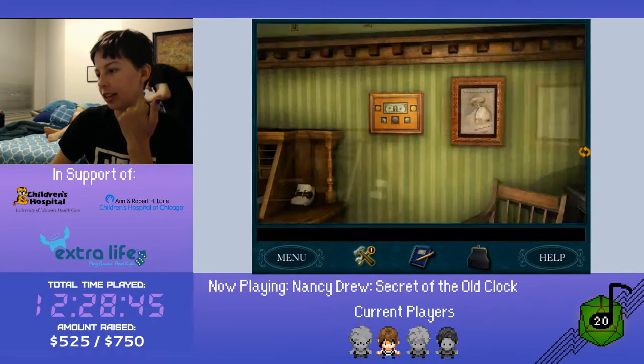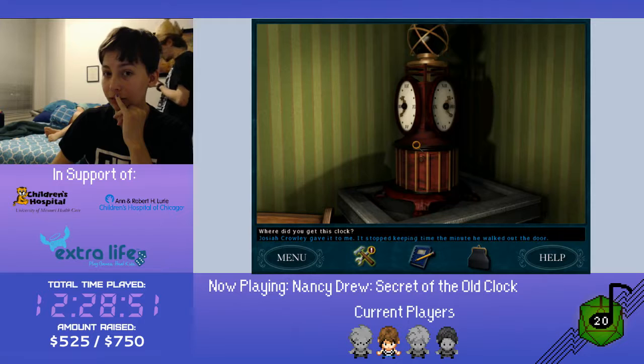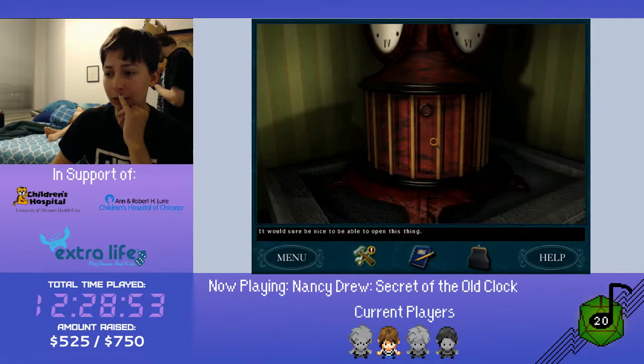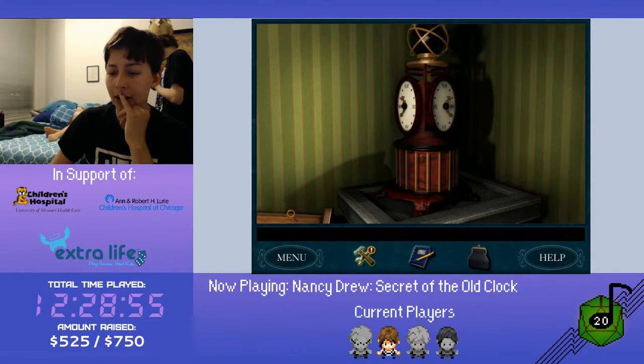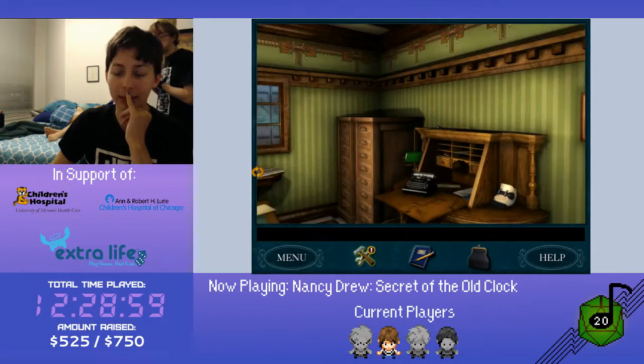Turn around, look at his clock, and then talk to him again. Where did you get this clock? Josiah Crowley gave it to me. It stopped keeping time the minute he walked out the door. Josiah Crowley has a thing about clocks. It would be nice to be able to open this thing. Also, if you can't tell, clocks are kind of important to the plot of this game, and also the book.